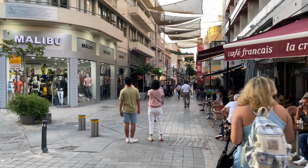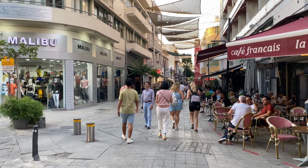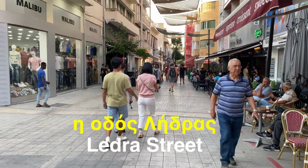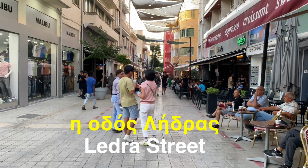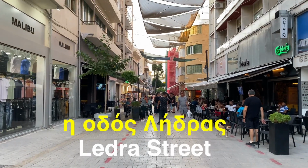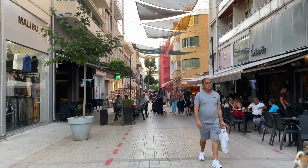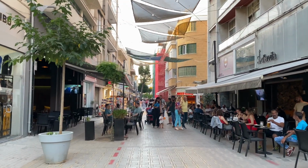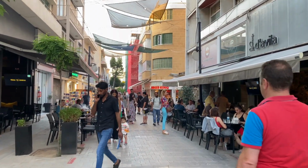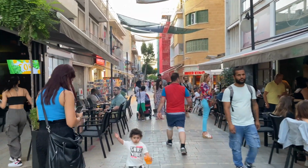They are both only for pedestrians, except for a few hours every day, early in the morning, so that restaurants and other establishments can get their deliveries. This is Lydra Street. Η οδός Λίδρας. Lydra was an ancient city kingdom located in the center of Cyprus, where Nicosia is today. The only known king of Lydra was Anaxagoras in the 7th century BC.